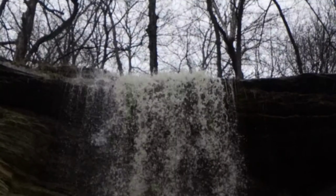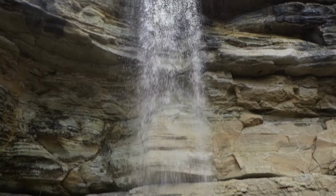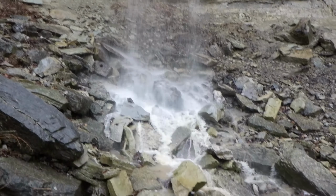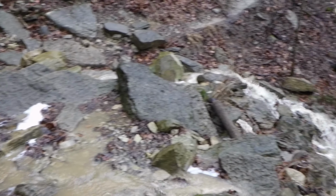For my first hike, I chose a route that I knew would have lots of waterfalls, but in wet conditions, almost any hike in Clifty will have several waterfalls. I'll probably go back and do another trail, spotlighting other falls, before the spring rains end.